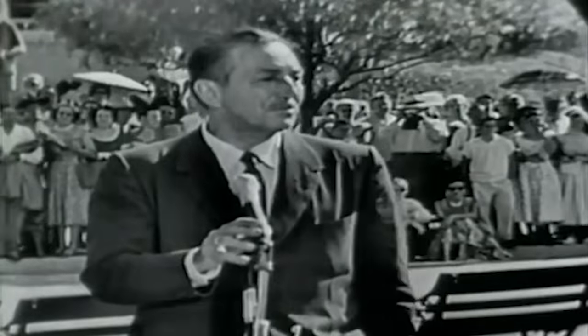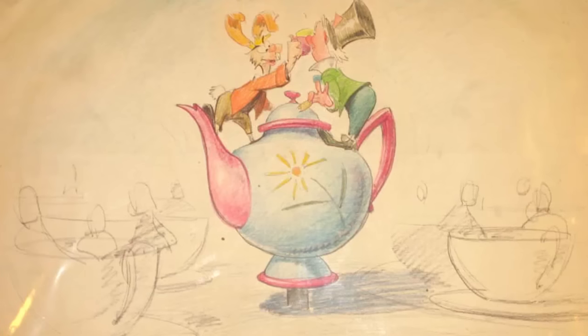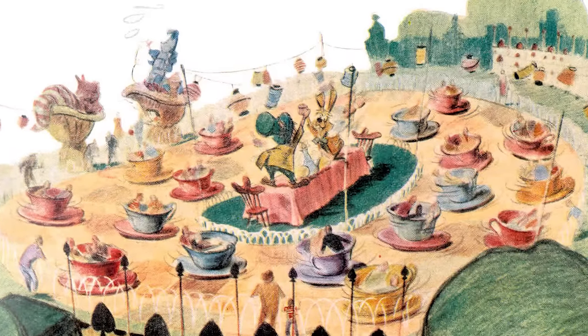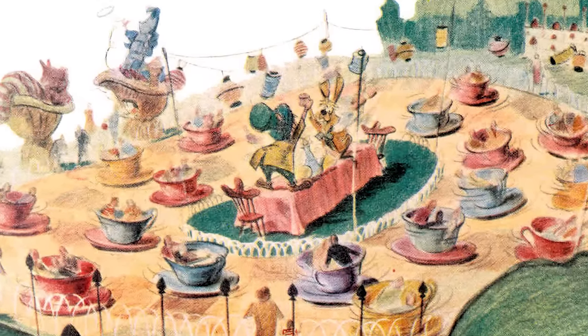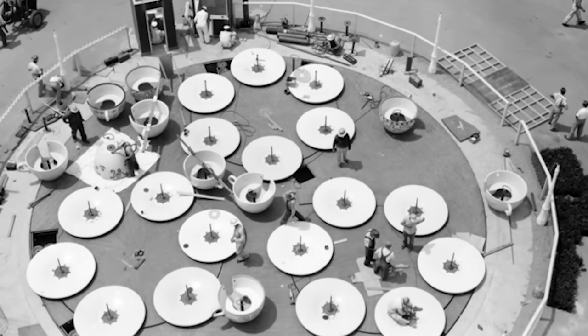The Mad Tea Party was one of the first rides that were available on the opening day, July 17, 1955. Three small turntables, which rotate clockwise, each holding six teacups within one large turntable rotating counterclockwise. Several concepts of the Mad Tea Party were originally much more outrageous compared to today's version. One drawing showed the Mad Hatter's dinner table featured in the center of the ride with various lanterns and decorations all around. Another drawing showed 20 teacups circling a central hub, making it similar to a racetrack with banked curves.